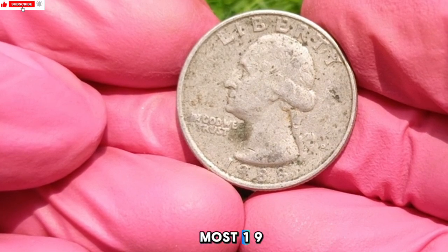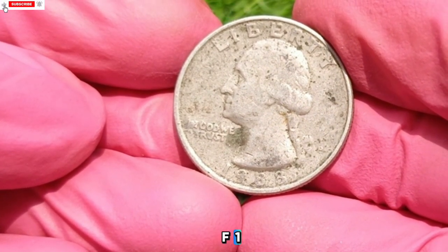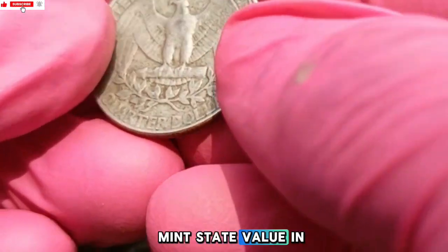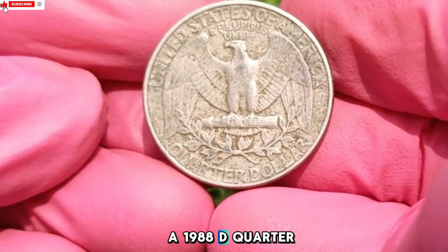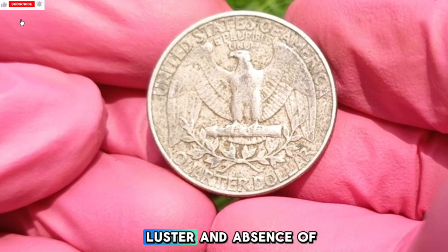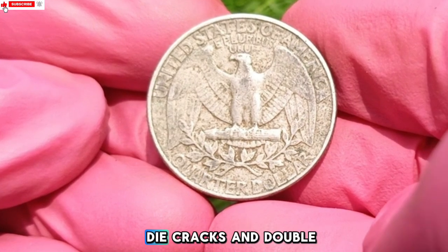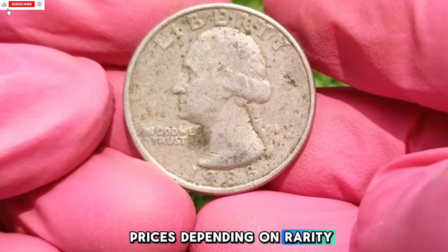Common grades: most 1988D quarters found in circulation are in grades between Fine F12 and Extremely Fine XF40. Mint state MS examples exist but are less common. Mint state value: in uncirculated condition, MS65 or higher, a 1988D quarter can be worth $5-15, depending on quality, luster, and absence of contact marks. Errors and varieties: some error coins exist, such as off-center strikes, die cracks, and double dies. These can fetch higher prices depending on rarity and severity.